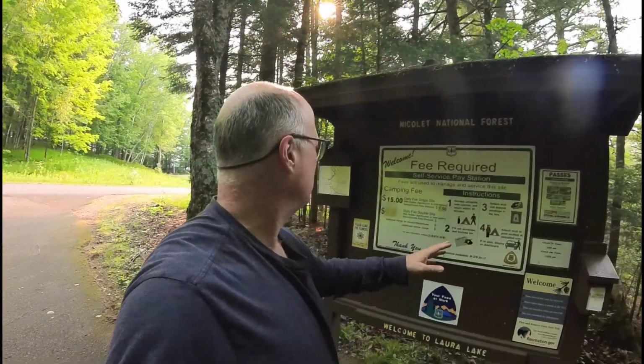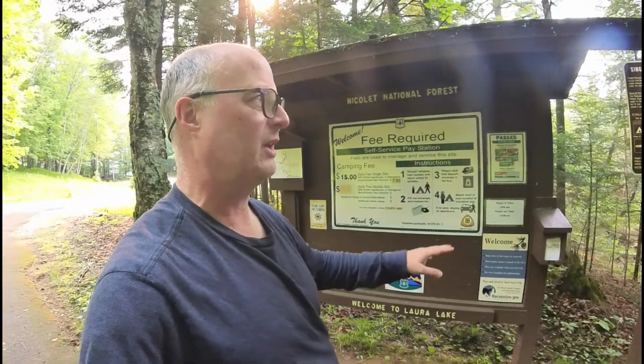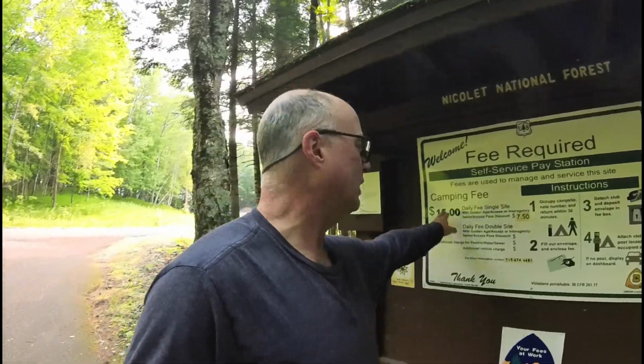There's plenty, if you show up midweek especially, of nice, really pretty sites that are first come, first serve and available. All right, here we are at the fee station. Like I said, 15 bucks a night. $7.50 with your senior access pass. Recreation.gov does have some reservations available, but you don't have to because a lot of them are first come, first serve. Bring cash, bring change. If you're only doing one night, you're going to need a 10 and a 5, not a 20 unless you want to give them extra money.